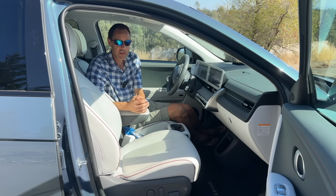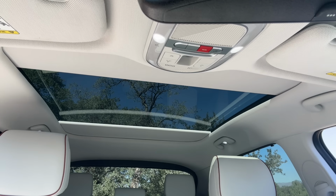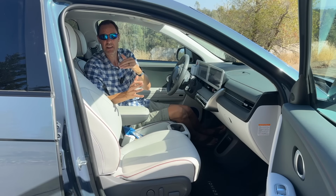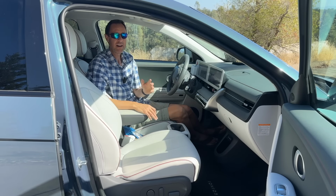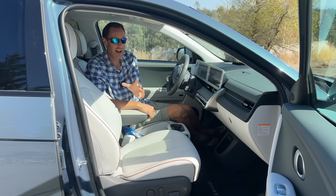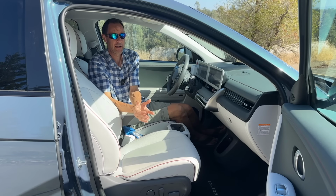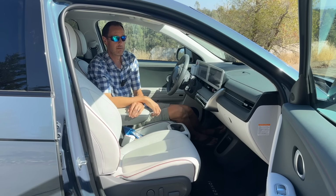Because if you want to block out the sun on those hot summer days, all you have to do is push this button right here, and it closes off that panoramic roof. Now again, it does take some of the real estate, if you will, of that panoramic roof, but quite honestly, I think it comes at a good cost because on those hot summer days, it prevents the air conditioning from working as hard, and also if it has to be parked in a parking lot for several hours, that's going to help keep the cabin a little bit cooler as well.